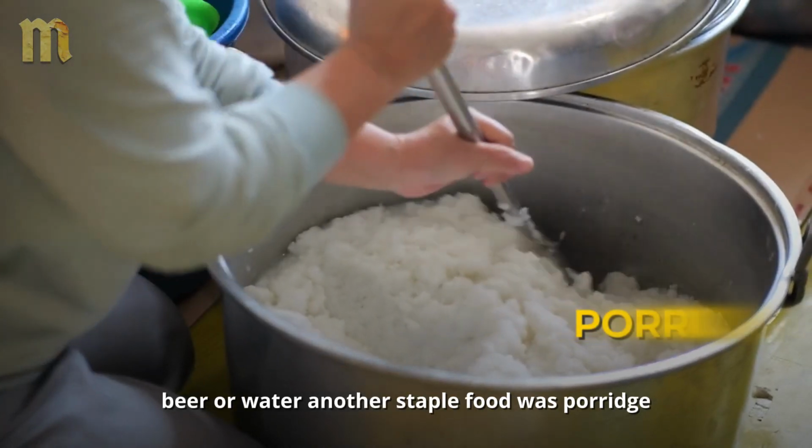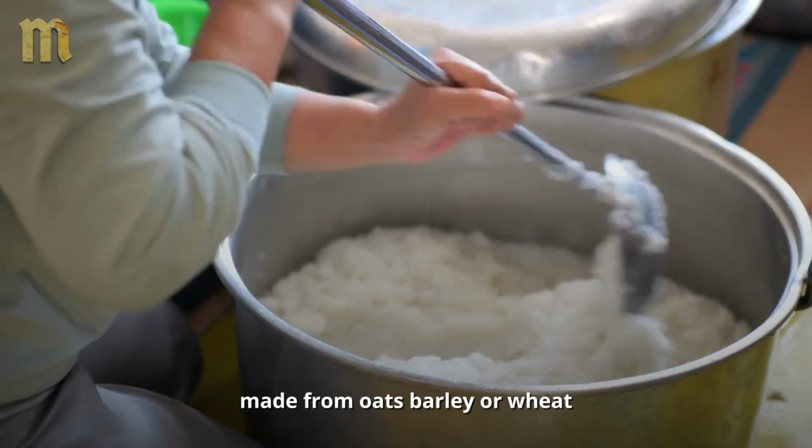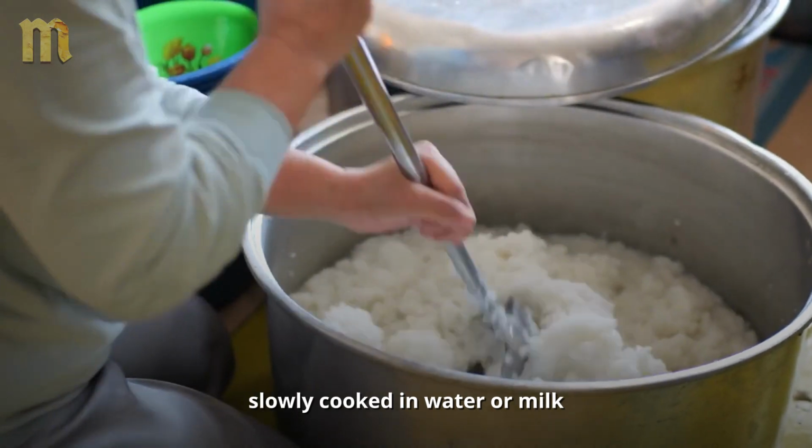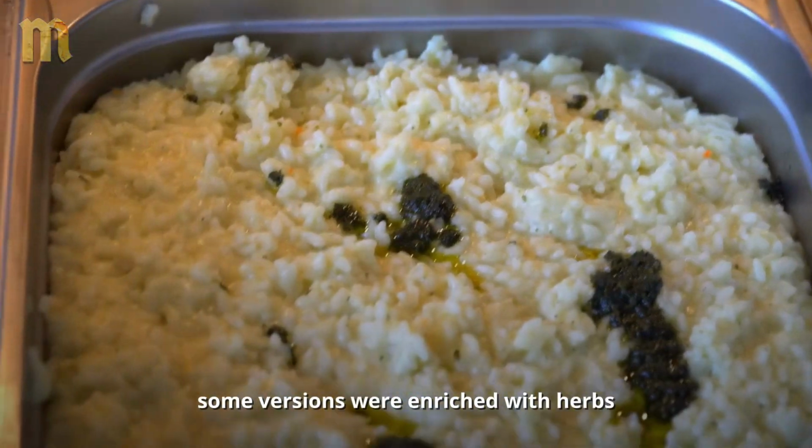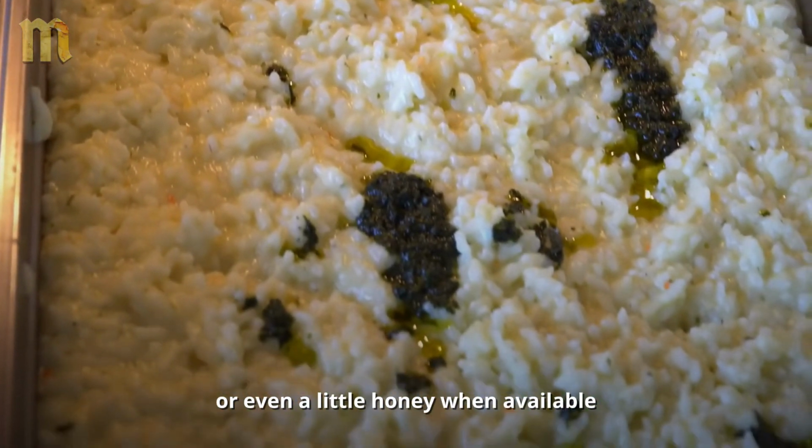Another staple food was porridge, made from oats, barley, or wheat slowly cooked in water or milk. Though bland, it was highly nutritious and provided long-lasting energy. Some versions were enriched with herbs or even a little honey when available.